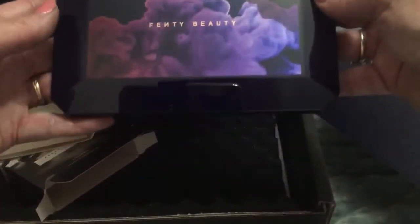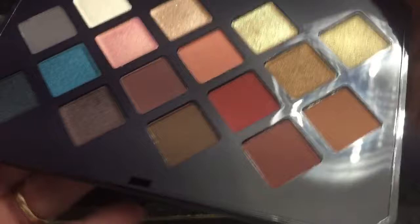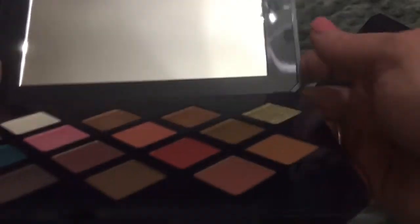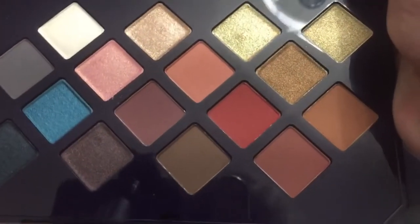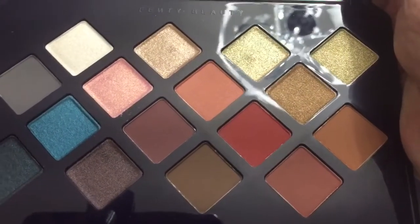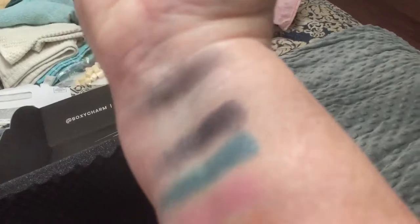It's a really pretty palette without being gaudy. No shade. And got a nice mirror. And these are really pretty colors, actually. I will swatch them, but not on camera. I'll be right back. Okay, here we go. Let me do it this way. All right. Here are the colors.